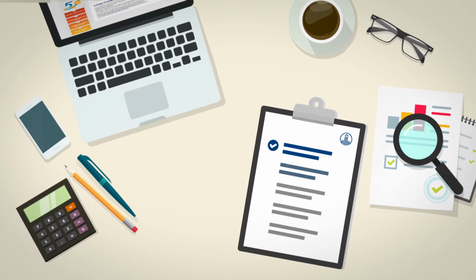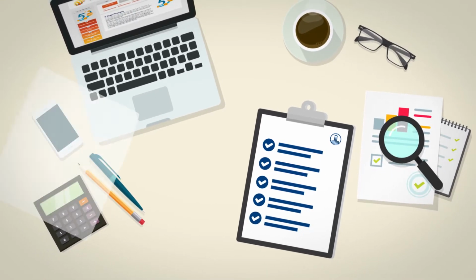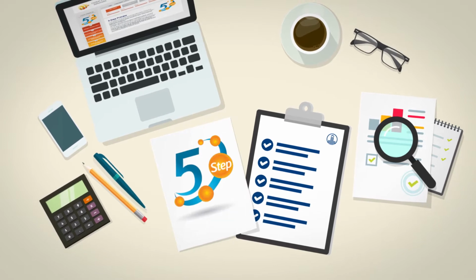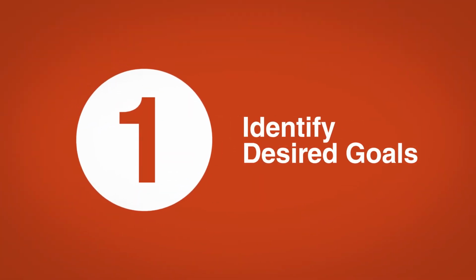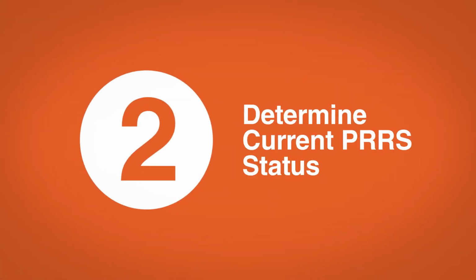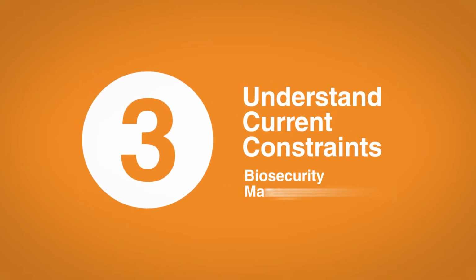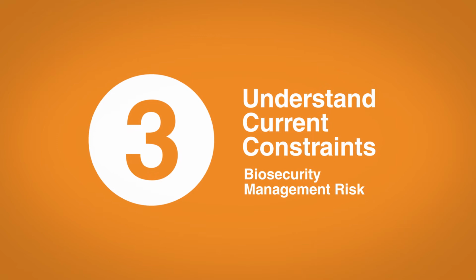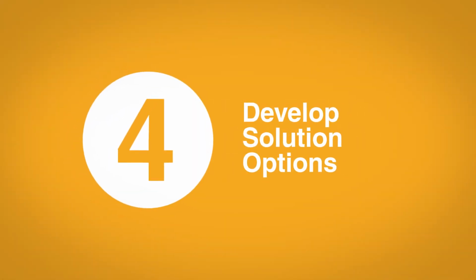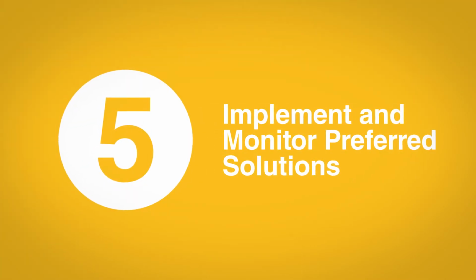When planning a control plan for a disease like PRRS, it is essential to follow a systematic approach like the 5-step process. The first and second steps aim at setting the goals and expectations and determine the current status of the farm. On the third step, we must identify the constraints, namely the biosecurity and management risks that we have in our farm or system. Then, we can propose the solutions, and finally, in step 5, we implement them and monitor the results.